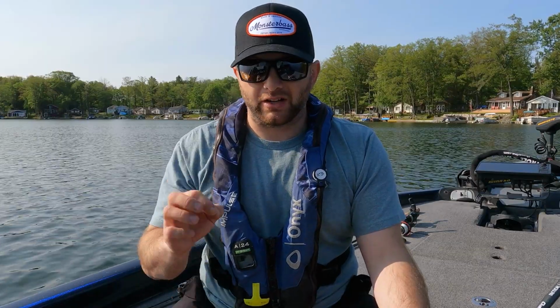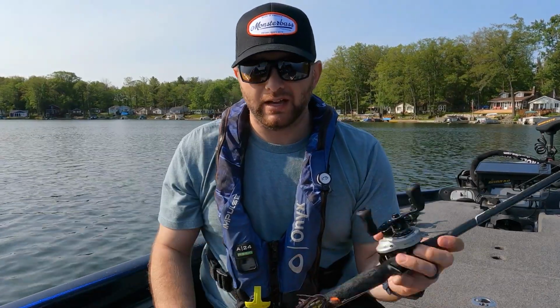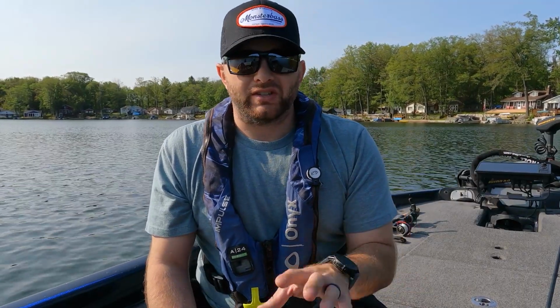So by fishing it around visible cover, you're going to actually get a feel for what this bait is truly doing underwater. There's no question marks. You can see what it's doing. You can watch it. You can watch fish react to it. It's going to give you a great starting point on understanding how this bait acts and how the fish react to the bait in shallow water situations around visible cover.